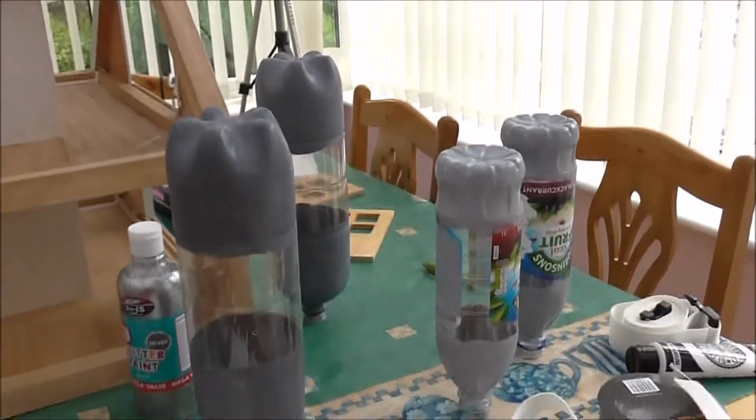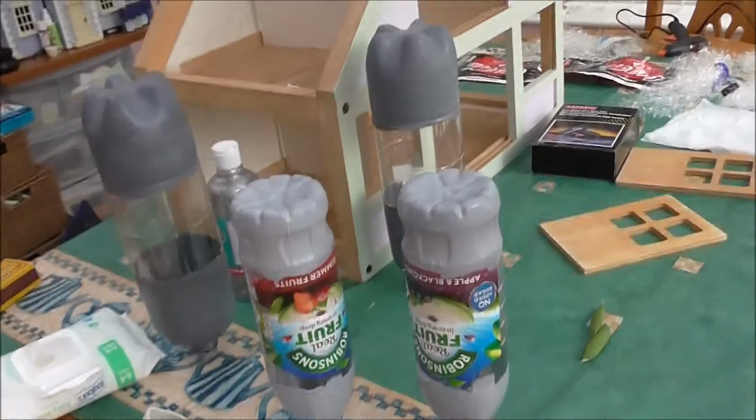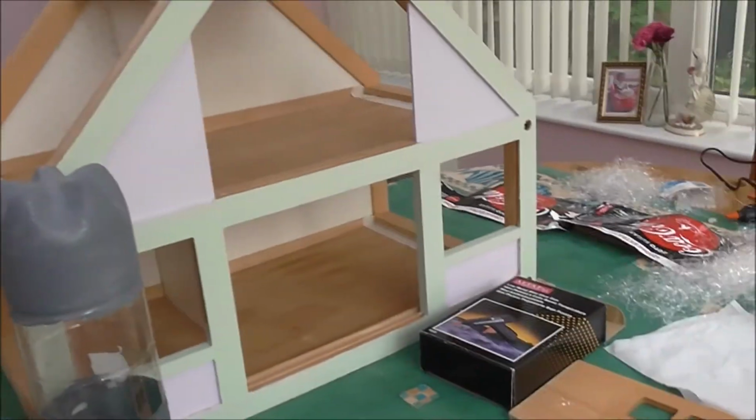Here's the progress on the rocket fuel tanks, whatever. They've got some straps to make them into like rucksack straps on there. And I've still not made any progress on the house today, as you can tell, because you've not seen it in the vlog. But I will be doing.